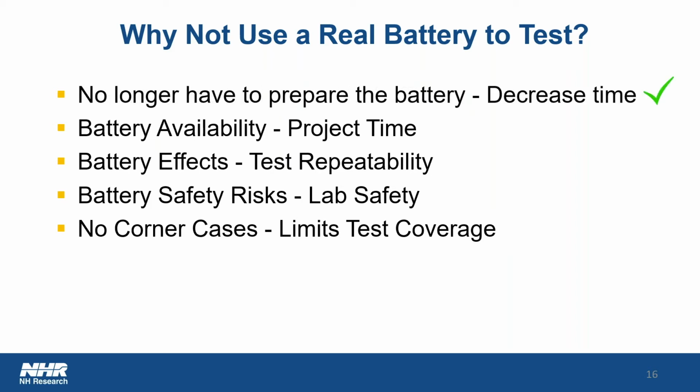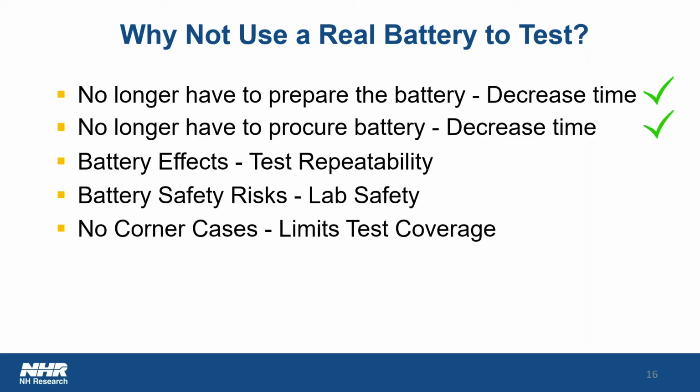So with those issues noted, a battery emulator doesn't require you to get it to a certain state of charge prior to starting your test. You pretty much, for lack of better words, can snap your fingers and it will be where you want it to be. A battery emulator does not require pulling a fully built battery off the production floor to use for tests, increasing process flow.